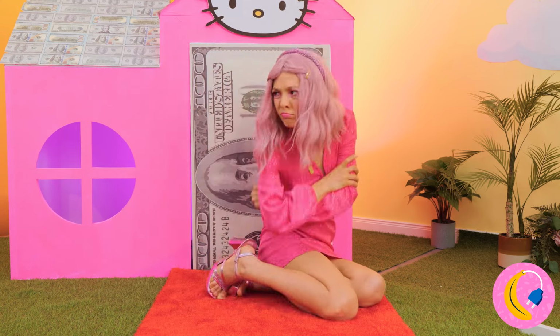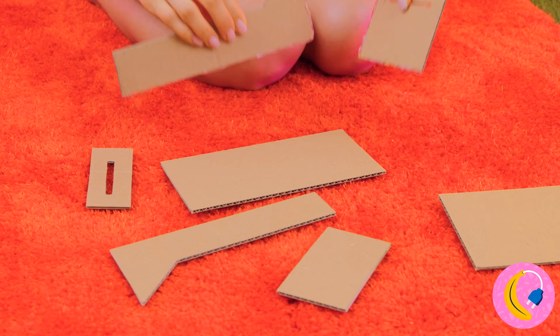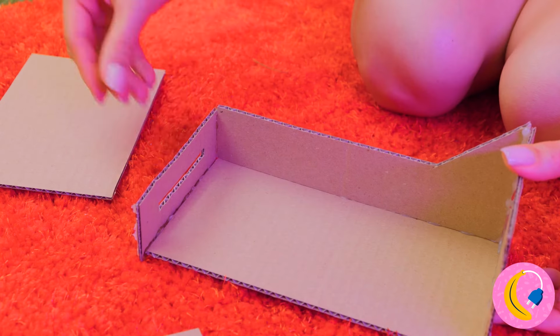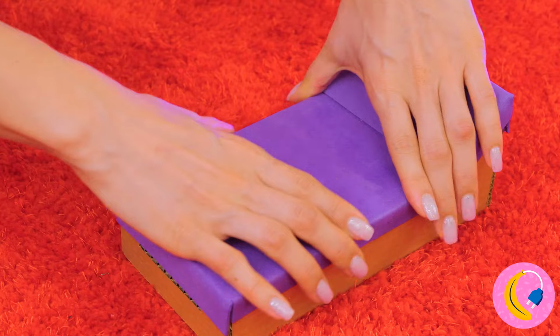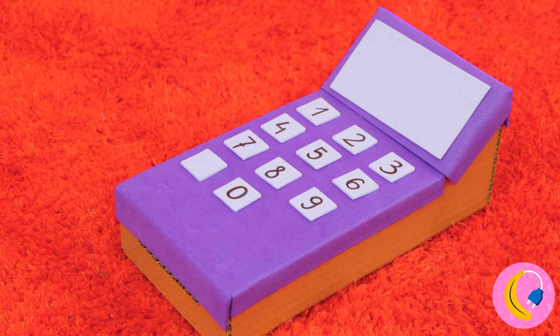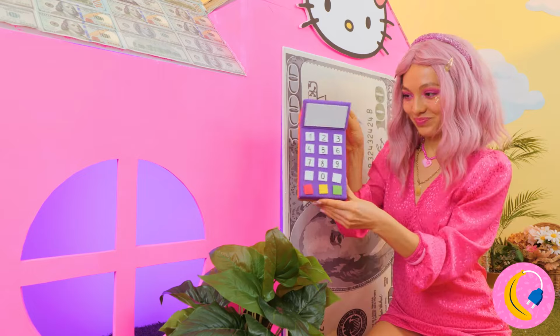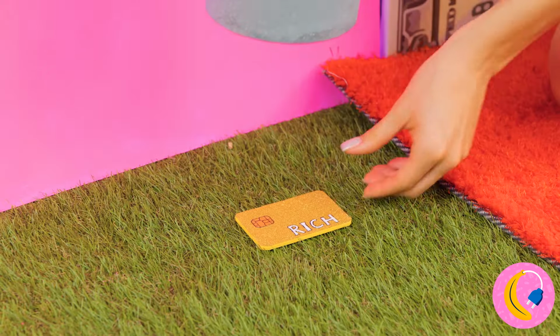Let's make something to help. That doesn't look like a doorknob. Cover it up, add some numbers. And voila, a makeshift entry system. Insert your card and you're in.